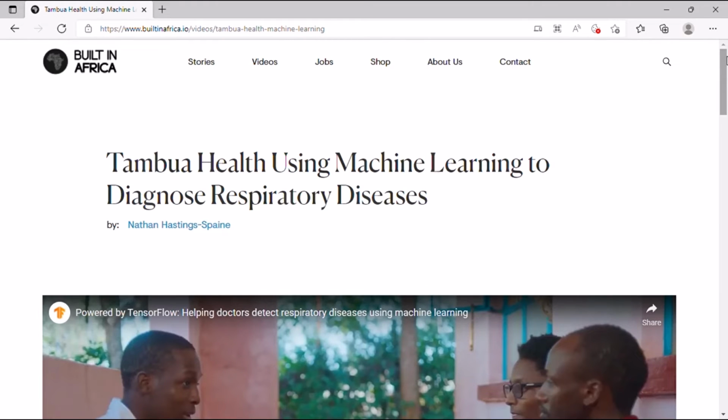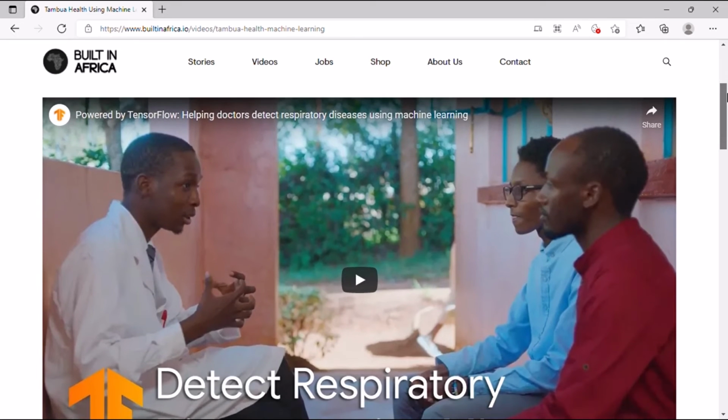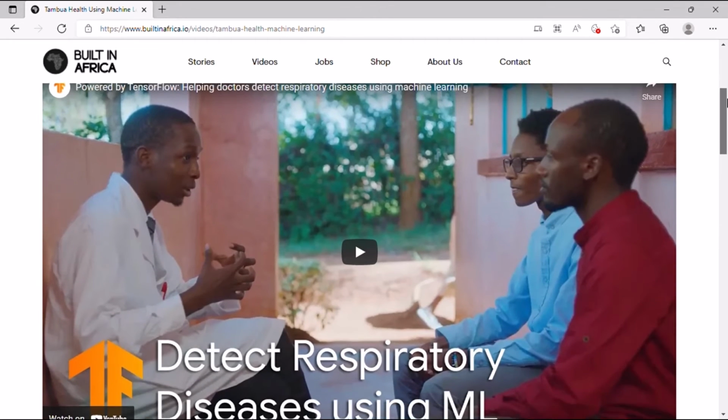The developers of the Tambua app used data from about 600 patients to train their machine learning model using the TensorFlow platform. If you like, you can visit builtinafrica.io to read a little more about the Tambua app and to watch an inspiring video of how this app is being used in remote areas. So what a wonderful way to utilize AI and machine learning.